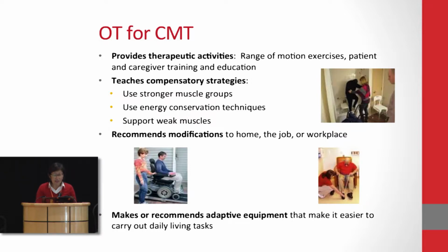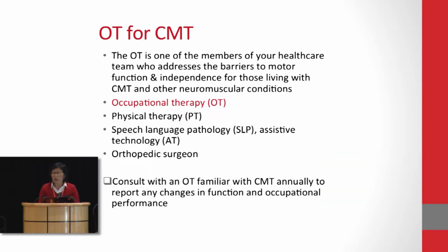Who is the OT? The OT is one of the members of your healthcare team, I hope. Here in our clinics, we have a number of people who address the barriers to motor function and independence. And besides myself, I work with a physical therapist, a speech-language pathologist, who is also an assistive technology person, very, very specialized, and we have orthopedic surgeons who are also very helpful.